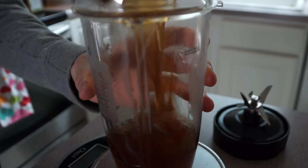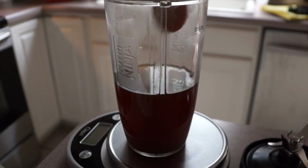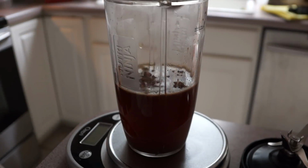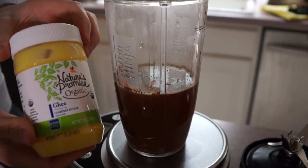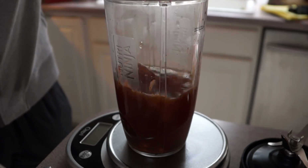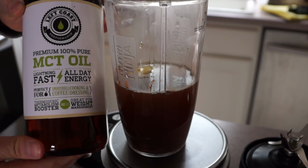Next up, we have ghee, which is going to give this keto coffee a very nice buttery taste to it. The reason why I'm going with ghee is because it is the most nutrient dense form of butter, and it has basically zero dairy in it whatsoever, in addition to having some anti-inflammatory properties.